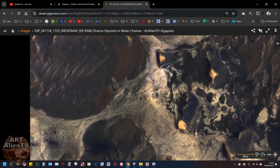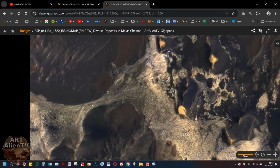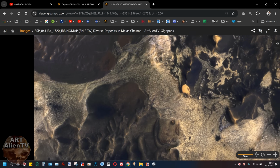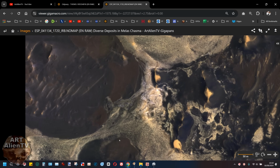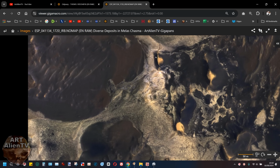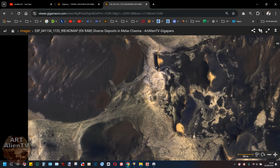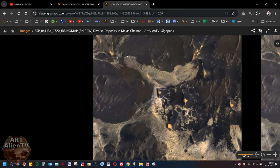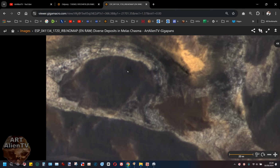The thing that caught my eye initially with this was the straight kind of land bridge here between this part, and then another one at right angles. So we have a right angle just here, which I think is artificial, at least partly. And then we have what looks like a dock with a wall here.